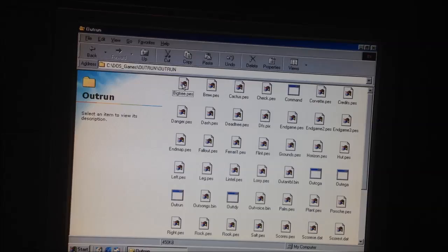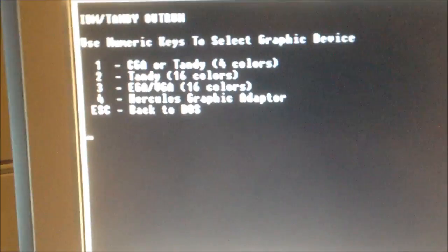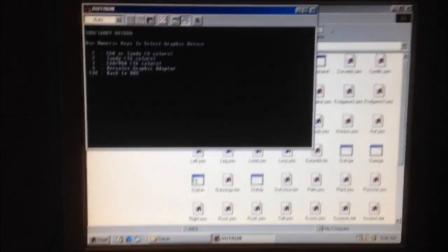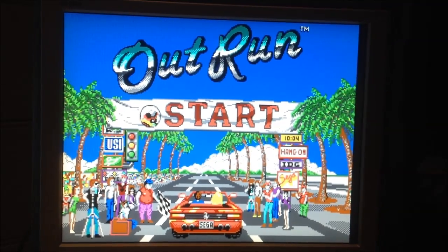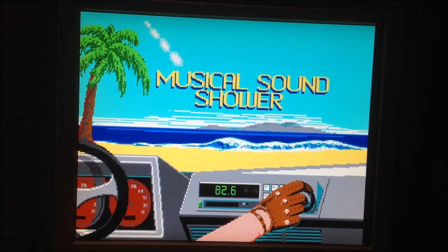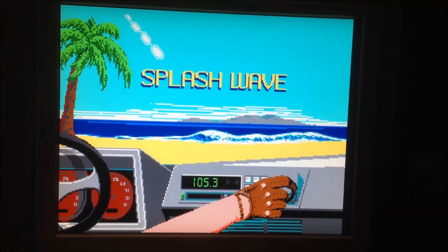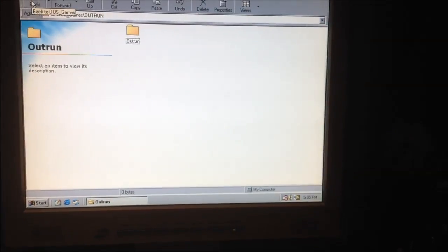Sega Outrun, though, uses the PC speaker, and it actually sounds good. Look at that. This game actually lets you use CGA, Tandy, EGA, VGA, or Hercules. Hercules is kind of cool if you have an IBM PC lying around. Here's an example of PC speaker music that doesn't suck. A little bit of modulation there, it's kind of cool. That's the one I usually pick. You can just turn it off. So, yeah, that's an example of a game that just requires PC speaker music.